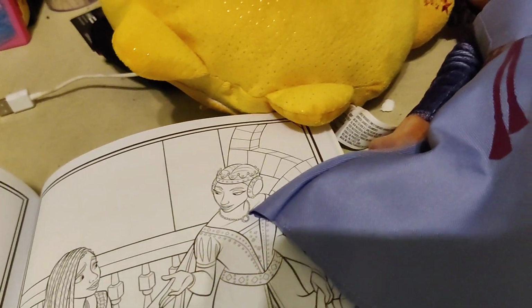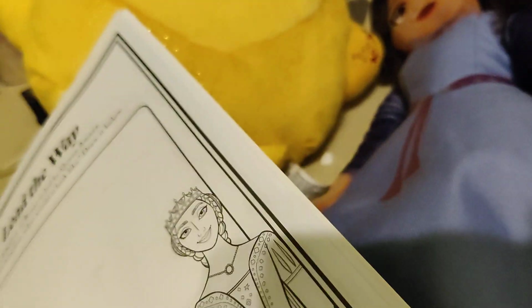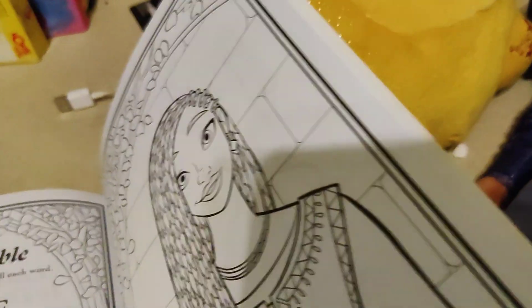It was also color by number. That's really cool. Also a charades here too. Oh no. Here. So word scramble.